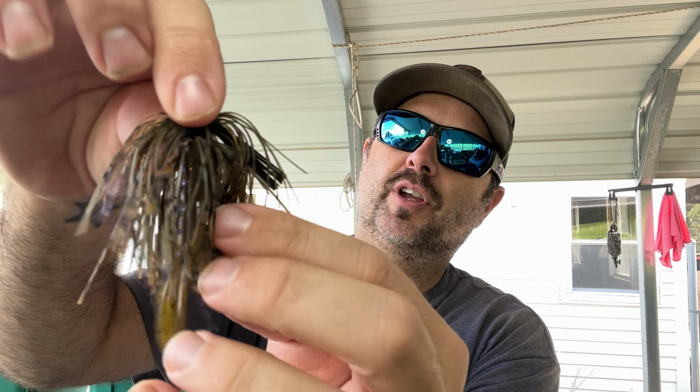This one has a Zoom Speed Craw on the back of it. Really, really good trailer for a jig. I'm going to keep it pretty simple: natural colors for your jigs, any type of craw imitating. If you have some extremely muddy water, you can always go to a black and blue.